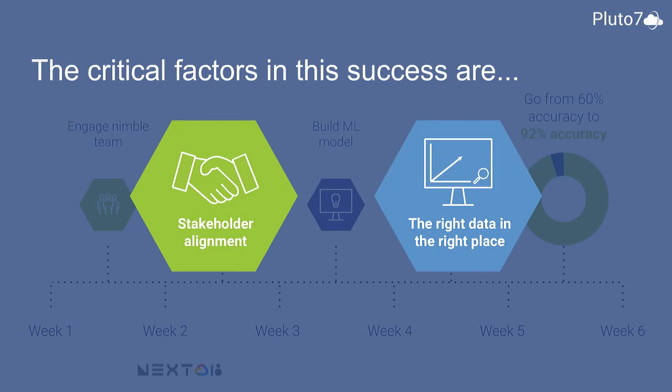So a big factor is making sure that you have identified all the stakeholders that need to be part of this, not only during the POC, but assuming after the proof of concept that you're going to deploy this, especially in a manufacturing environment. You have to think about various plants, various lines, your different people, and the kind of reactions you might have. So all of that stakeholder alignment has to be taken care of.